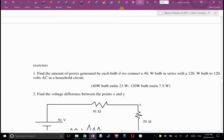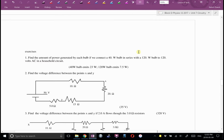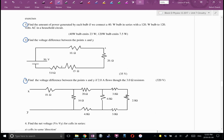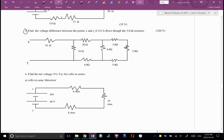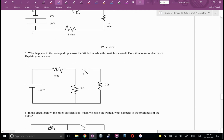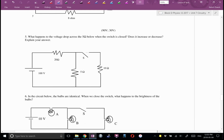What's your homework? Number 1, number 2, number 3, 4 is good. Five is good. 5 is a good example of using principles of physics to explain. It's saying what happens to the voltage drop across the 5 when the switch is closed. Does it increase or decrease? I would just solve, probably.